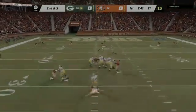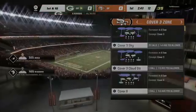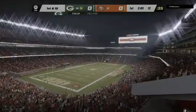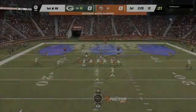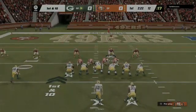Throwing on 2nd and 3. Rodgers. He'll get this into the hands of Dillon, complete. And they've got this down to about the 12-yard line. Really been an ideal start for them. They get the turnover on the opening possession. Now here they are moving the ball straight down the field on their first drive.